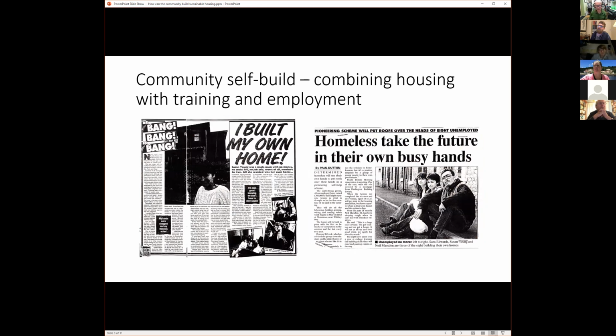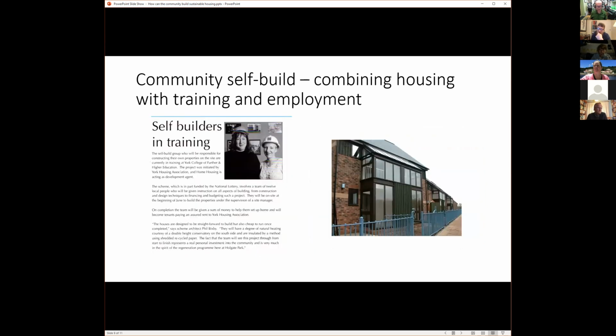This was a little scheme I was involved with up in North Tyneside with a group of young people who were working through a Barnardo's project in the area, all in poor housing, a number of them vulnerable. Sue, the lass in the middle of the picture on the right-hand side there, had a young child. All sorts of problems. They built homes for themselves, and again, a number of them came out of it with building skills and with a job at the end of the day.